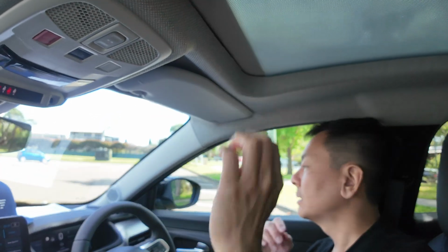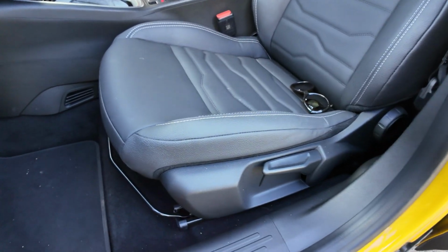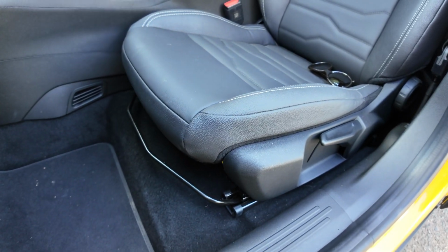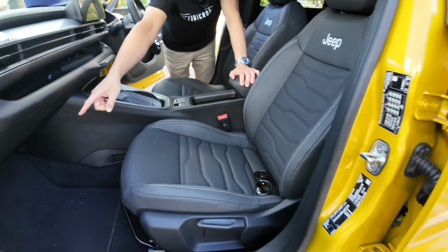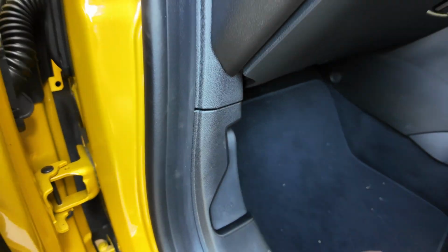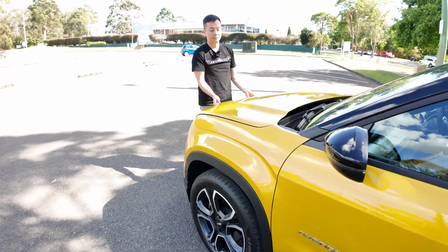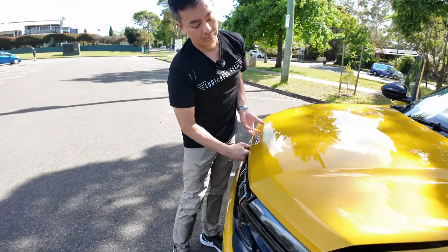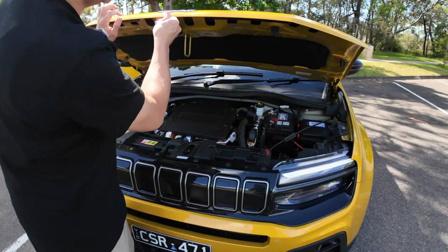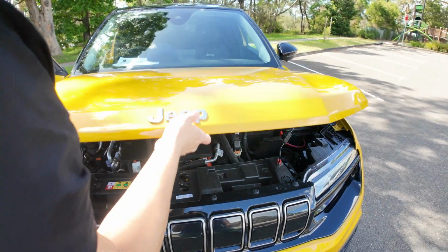All right, let's go to the back seats. Okay, so non-powered seats on the passenger side, which honestly I don't mind because I'm an impatient person. Let's have a look at the front or the bonnet. Okay, so yeah, no storage. Looks very complicated in there.